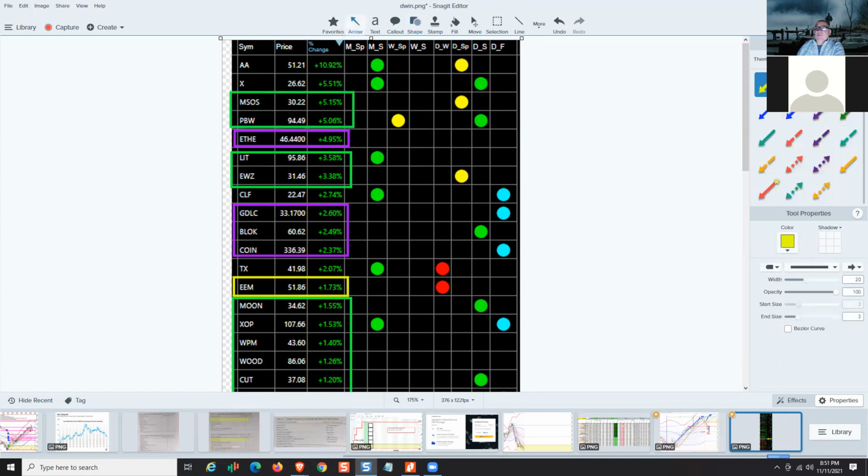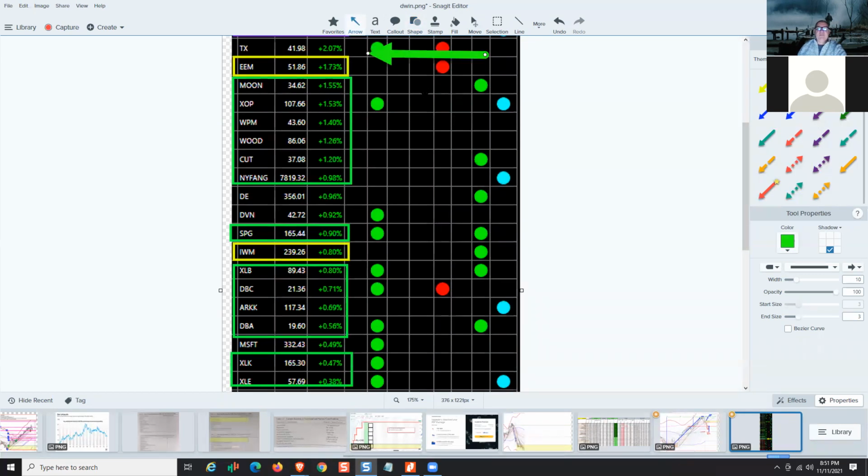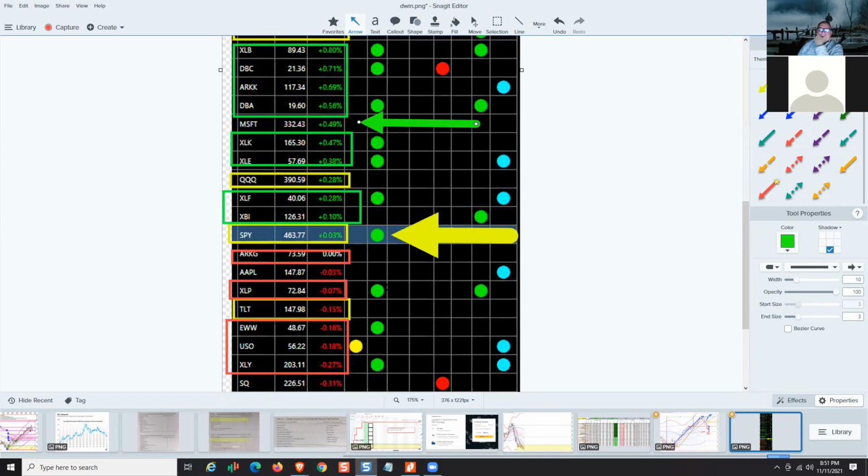And then the big winners for today: Alcoa, U.S. Steel, Cliff Natural Resources up 3.7%. TX, the steel company, 2%. There's John Deere and Devon Energy up 1%. Microsoft up 0.5%. So quite a lot to choose from today.